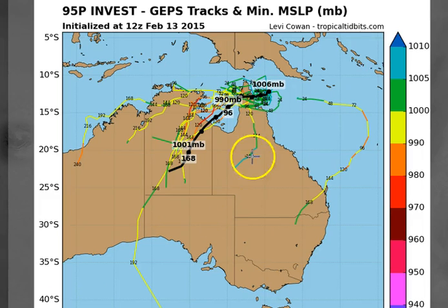We've got a lot of guidance pushing this system out to the west and then south, but we've also got some guidance that pushes it south a little bit quicker. And as I mentioned, the favourite is that westerly solution across into the NT, but there is a slight firming of the outside chance here of the more southerly solution.